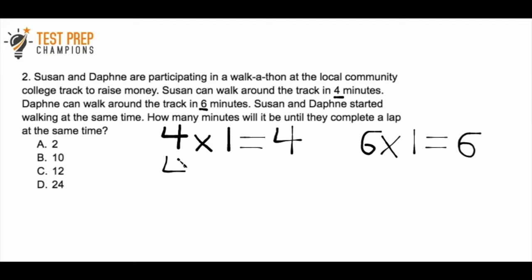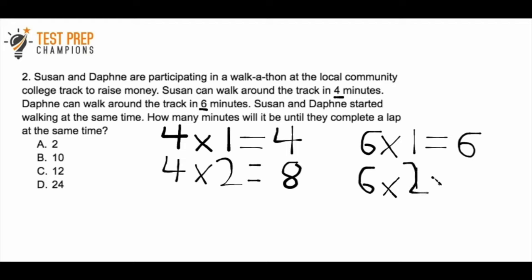So what about 4 times 2? Well, 4 times 2 gives me 8. And 6 times 2 gives me 12. So I want to keep going until I find a match somewhere along the line. And what I mean by match is one of the numbers in my answer is going to have to be the same. So let me just show you, because we're almost about to crack this question already.